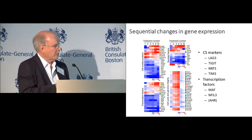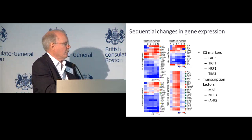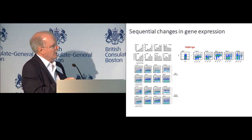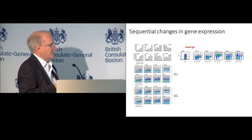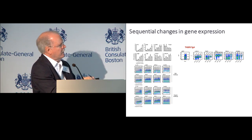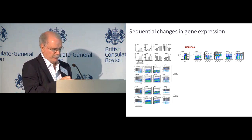Also upregulated are transcription factors c-MAF, NFIL3, and the aryl hydrocarbon receptor, all of which have been shown by others to regulate IL-10 transcription. Now, here we're looking at an IL-10 reporter mouse, and I think it's interesting here that if you look at these inhibitory receptors, some of them associate with the anergic state of the cells. All of the cells, whether or not they make IL-10, are anergic, and most of them express LAG3 and PD-1. TIGIT and TIM3, on the other hand, associate very closely with IL-10 production.